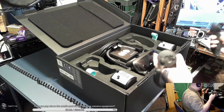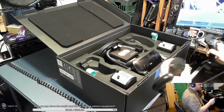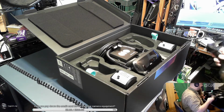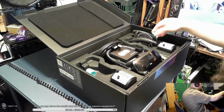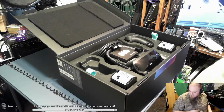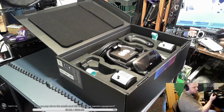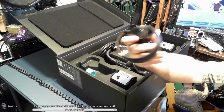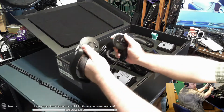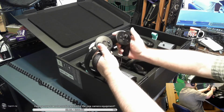Just to put these down, I can tell just from the layout that they wanted me to do exactly what I did: pick up those controllers and get hands on with them. That's what this package is telling me to do with this design. I'm going to go ahead and set the right one down for a second, just so I can come over here and pick up the right CV1 touch controller. So this is the touch controller from the Oculus Rift, the CV1. And this is the controller for the Valve Index that I just unboxed.